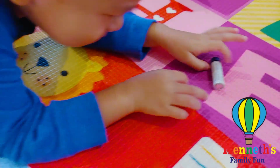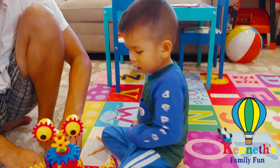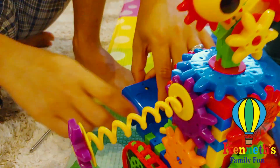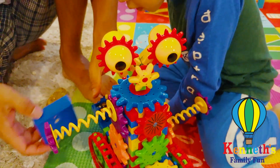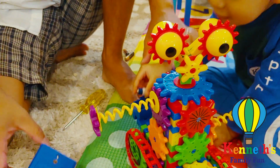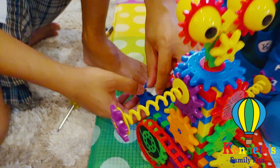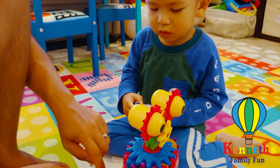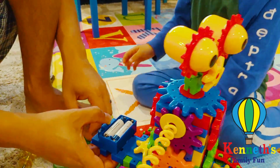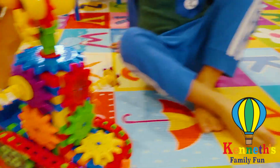Goodness. New battery. Okay. Kenneth, Daddy's going to change the battery. We want better with this. I hope so. Daddy won. Yeah. Gotta make sure it goes in the right way, Kenneth. The spring is always on the back end. There he goes. Okay, he's a little better.